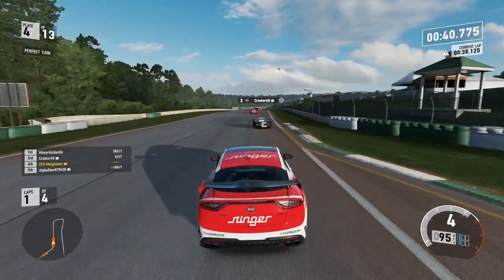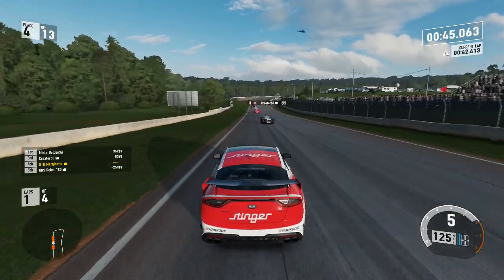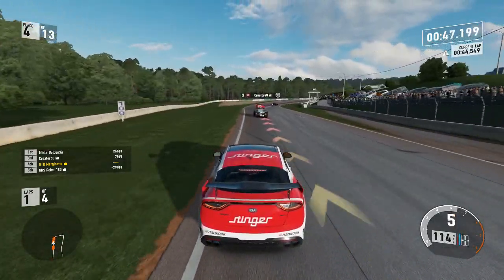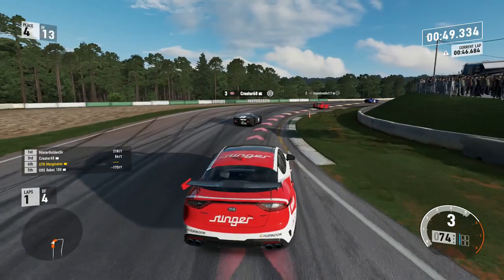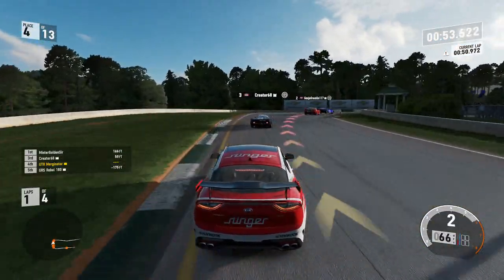This is an A-class car, and this car actually keeps up. It's a Kia. Remember that, it's a Kia. And it keeps up with Vipers. It keeps up with incredibly good sports cars.